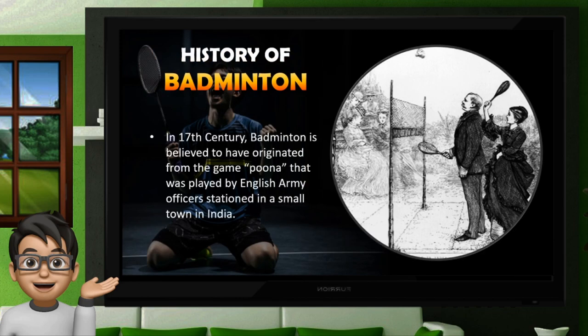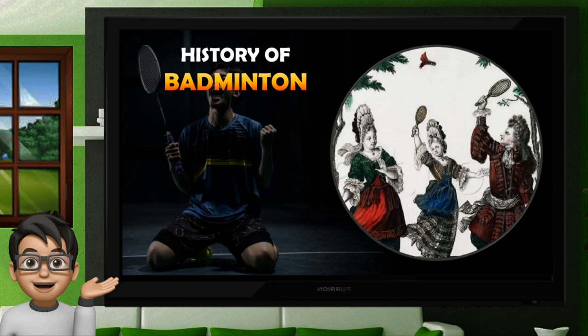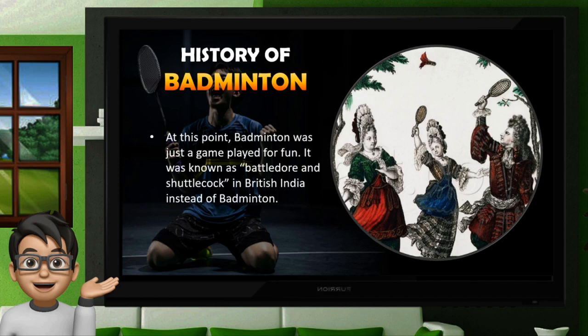History of badminton. In the 17th century, badminton is believed to have originated from the game Poona that was played by English army officers stationed in a small town in India. At this point, badminton was just a game played for fun. It was known as battledoor and shuttlecock in British India instead of badminton.